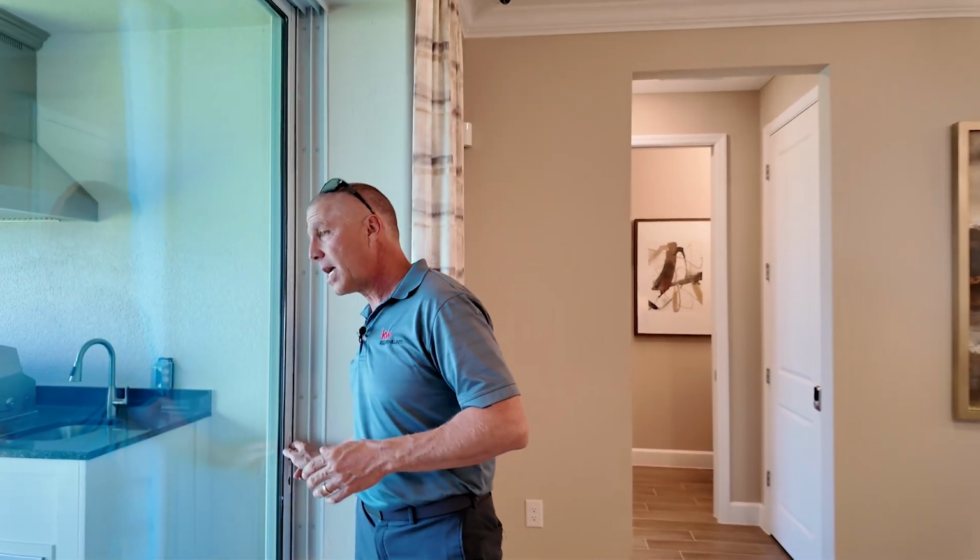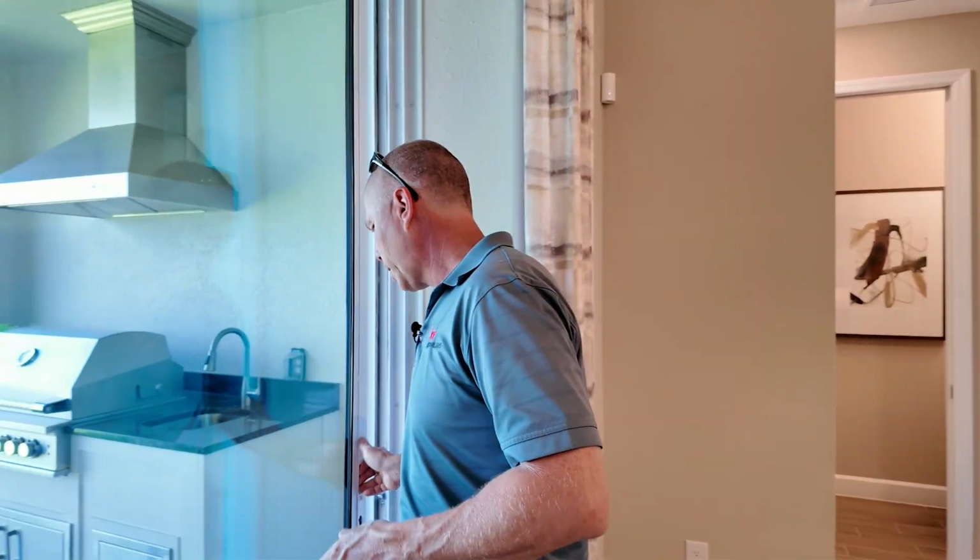I think this builder does a lot of things, and there's a lot of space in this house. So they have the opportunity to do all of these things. They build a great home. Not the best home in the world, but a very nice home, very solid home, and I think the price is pretty good as well.